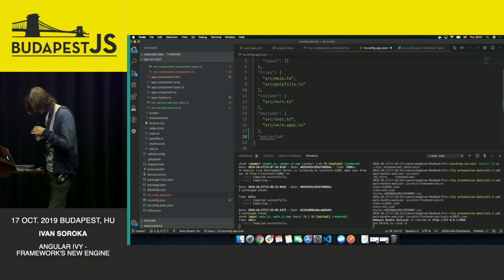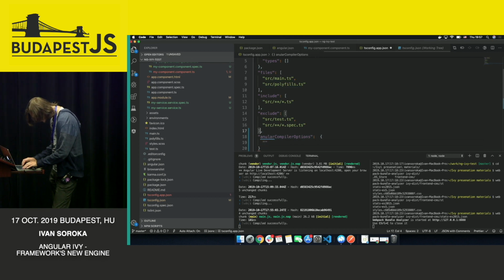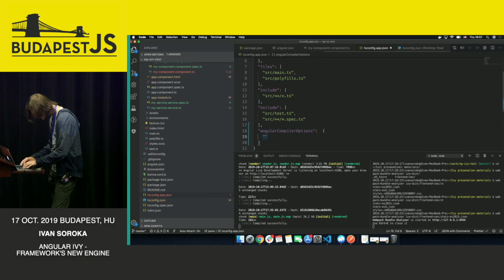It's a bit hard to type with one hand, so I'll put it down for now. Oh, yeah. Thanks. It's a bit hard doing live coding like this.